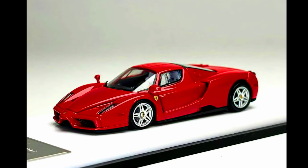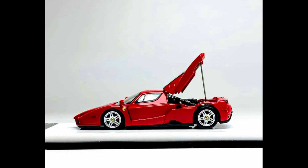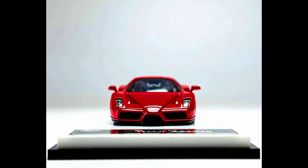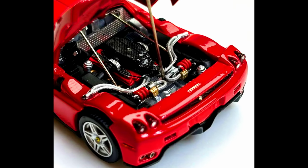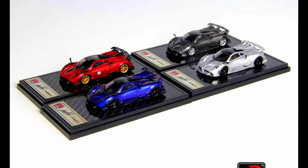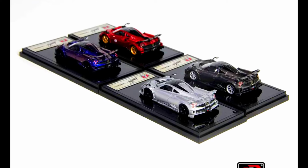King Models presents a Ferrari Enzo, color of the car red, limited to 999, with and without figure, made from diecast, releasing in July 2024. LCD Models presents a Pagani Imola, colors of the Corsa: transparent red, metallic grey, silver and chameleon, made from diecast, releasing in July 2024.